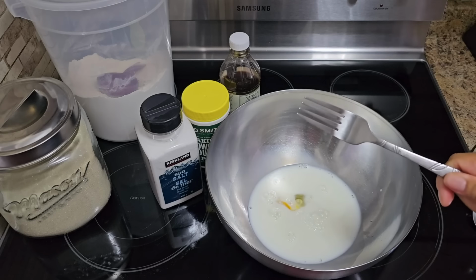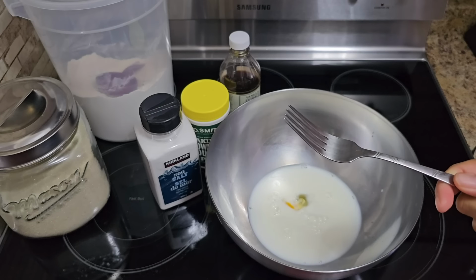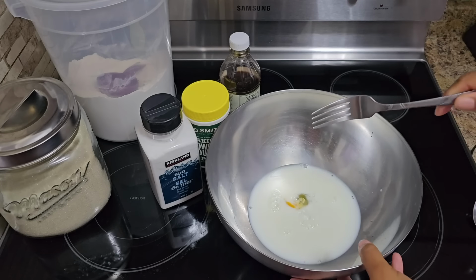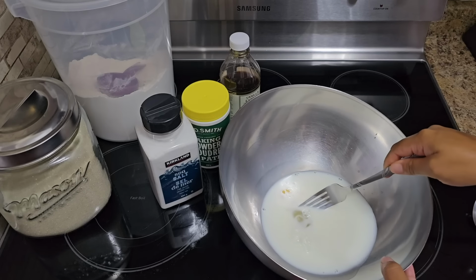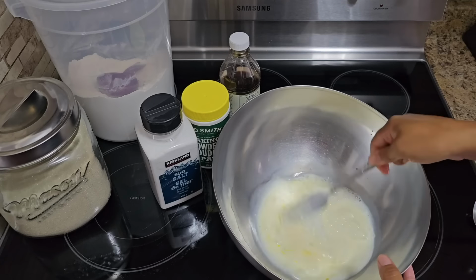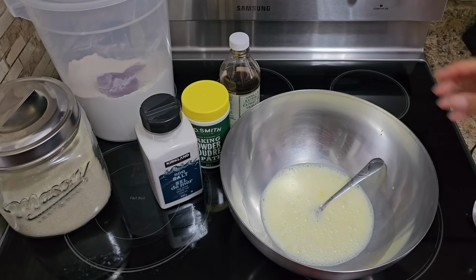I am a home chef, so I like to use a fork instead of a whisk because this is much easier to toss in my dishwasher than a whisk is, and honestly this does the same thing. So I'm just going to gently whisk this together and then I'll add in my dry ingredients after. Okay, so that looks good enough for me.